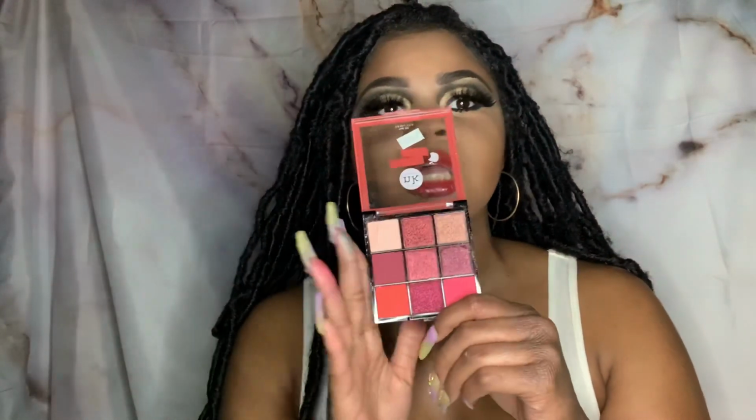$2.99. This is what I'm saying. Like, we have so many hidden gems at the beauty supply store. This palette is just so pretty. If you want to do like a cranberry, if you want to do like a ruby, this is so gorgeous, and the price is right. Okay, so I think that's it for my palettes.